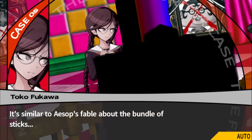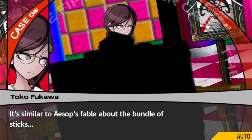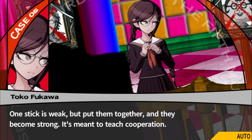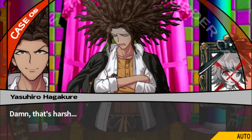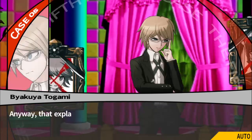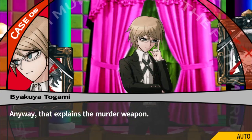It's similar to Aesop's fable about the bundle of sticks. One stick is weak, but put them together, and they become strong. It's meant to teach cooperation. Damn, that's harsh. How is it harsh? Are you even listening? Anyway, that explains the murder weapon.